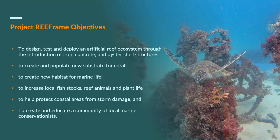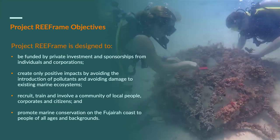And lastly, and to me probably almost as important, it's to create and educate a community of conservationists. One of the big things that we did manage to do during the lockdown was to create a full education system that goes from six-year-olds all the way up to university interns who want to come over and do tropical coral reef studies, as well as citizen scientists that want to get involved and come along and help us do coral gardening, which is great fun, by the way. I enjoy it. Very therapeutic.